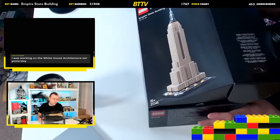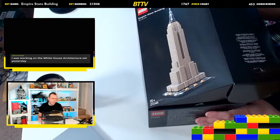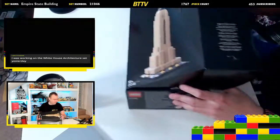How cool, you've got the White House Architecture set. I was thinking about getting that one, LGM. You'll have to let me know if that's a good build. A lot of people I've heard have said it's quite a large build compared to what they were expecting.